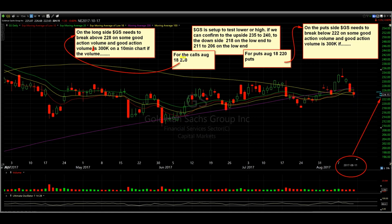Okay, so let's talk about the call side in case we could confirm to the upside. Although looking at the facts, especially what happened with Apple, I highly doubt it. But we have to take the cues from the market, and this is why you're seeing me making a plan similar to FedEx. FedEx was zooming and looking really good, and I made a bullish and bearish plan, and the bearish plan won big time and made money. This is set up that way too. We're at a pivotal point.